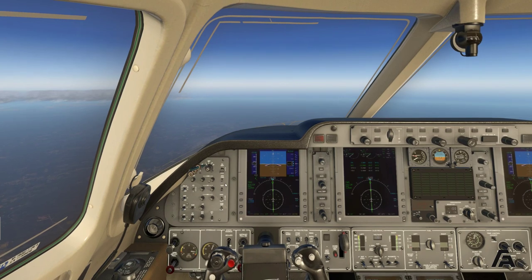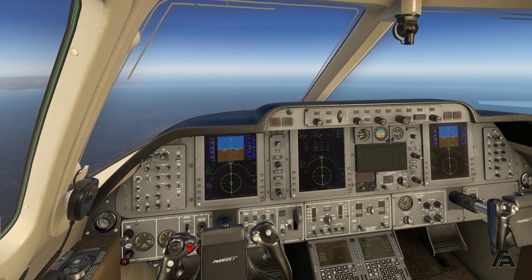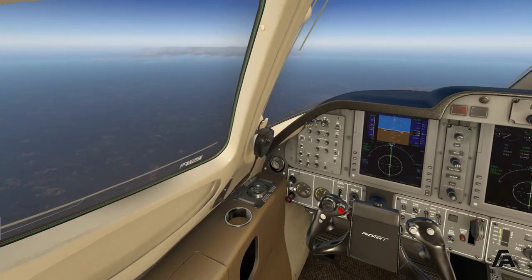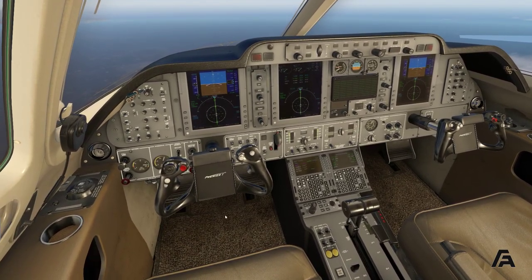Yeah, so that's the one that I was saying that you should download. It's free, and the Zibo mod is probably the best 737 for X-Plane. You can control all your weight and balance, the tablet on the left, and the FMC is basically fully functional, just like it is in the real 737.